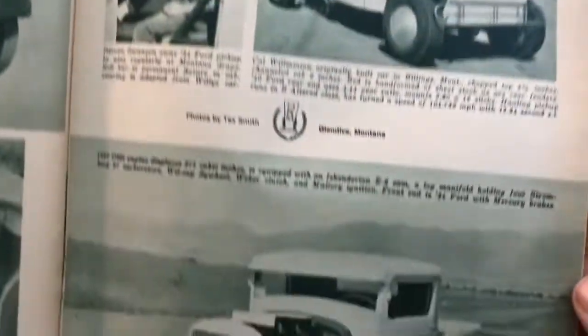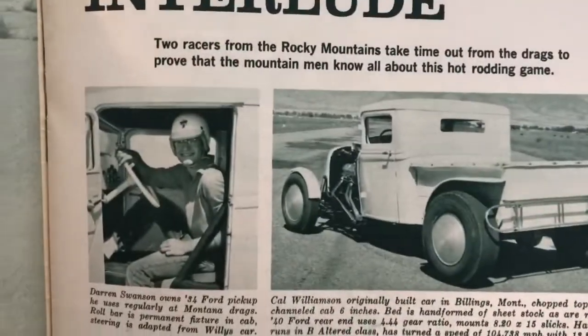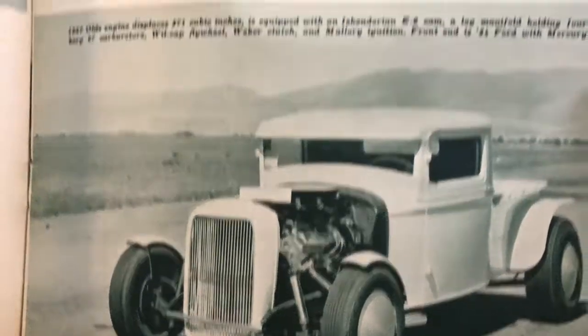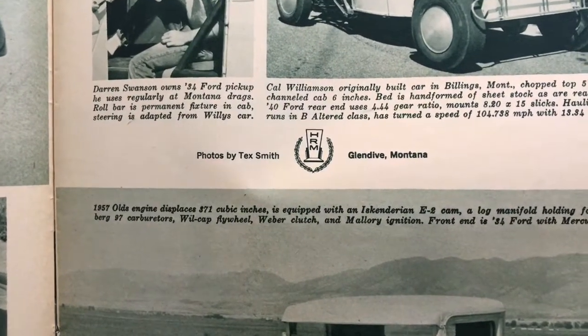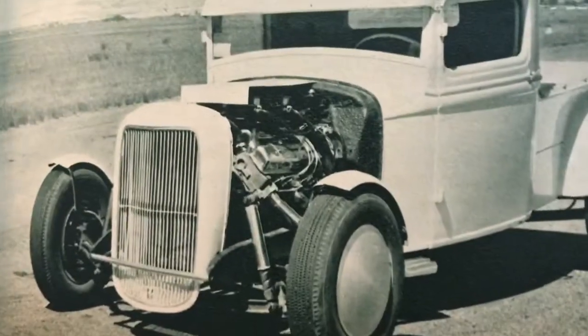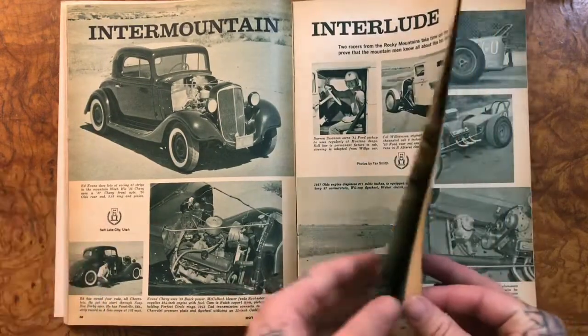This looks like a Lindbergh model kit. Looks like it's Olds powered. I just see the front there. That looks like an Oldsmobile engine. Oh yeah, 57 Olds, 371. No adjustable rockers. I can tell you that because it doesn't have those dimples.